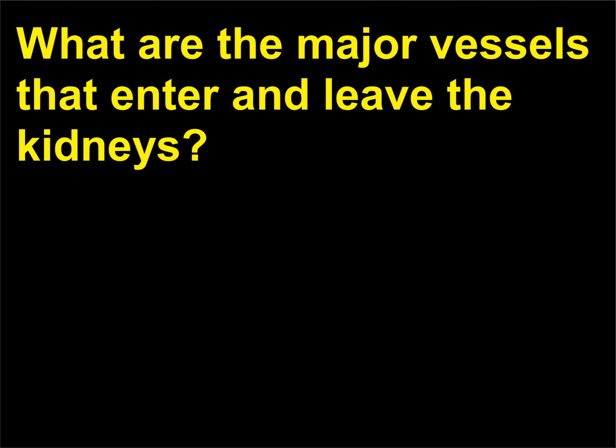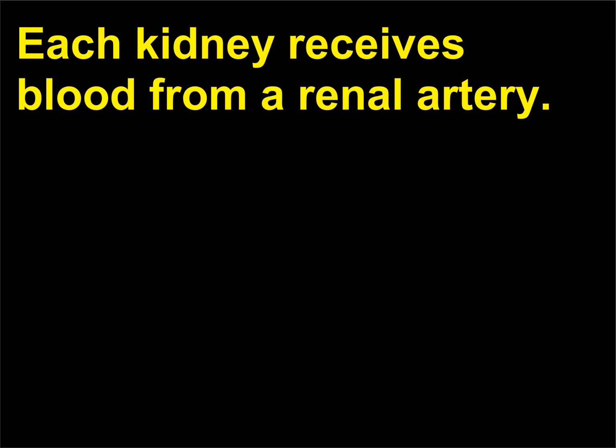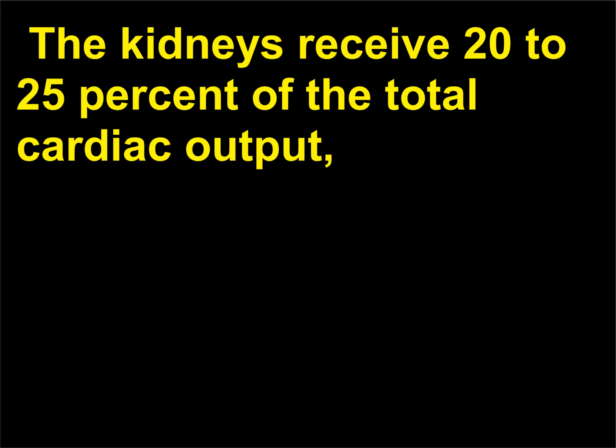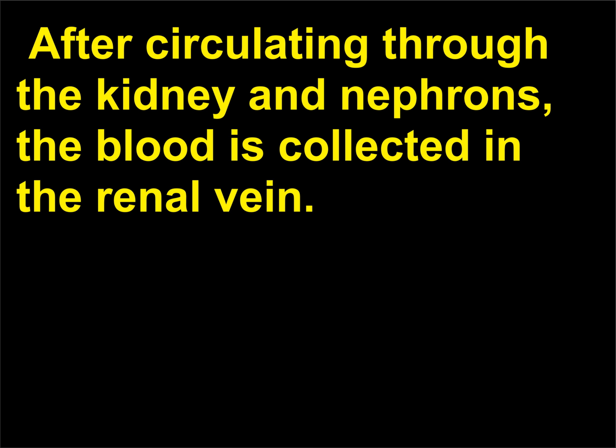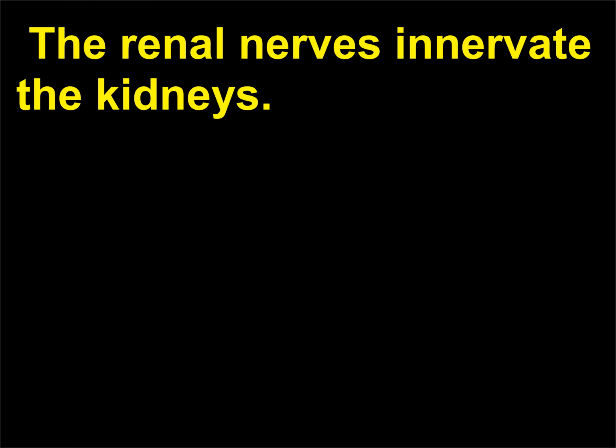What are the major vessels that enter and leave the kidneys? Each kidney receives blood from a renal artery. The kidneys receive 20 to 25% of the total cardiac output, or approximately 2.5 pints, 1,200 milliliters, of blood per minute. After circulating through the kidney and nephrons, the blood is collected in the renal vein. The renal nerves innervate the kidneys.